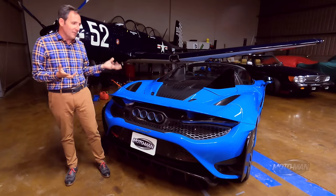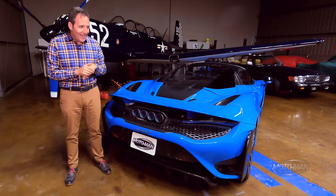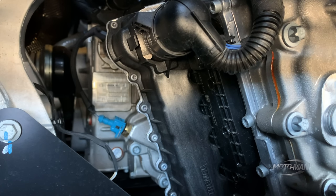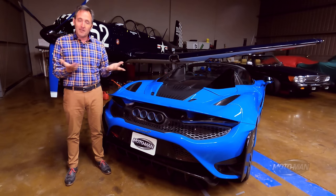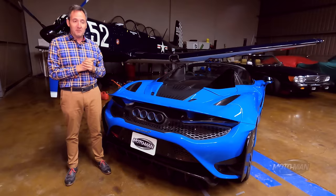Now, before the car came, I couldn't help myself. I got some time to look on the internet, and I found folks putting these things on dynos, 750 horsepower to the wheels. I'm not saying the folks in Woking are lying, but something's up with that engine.